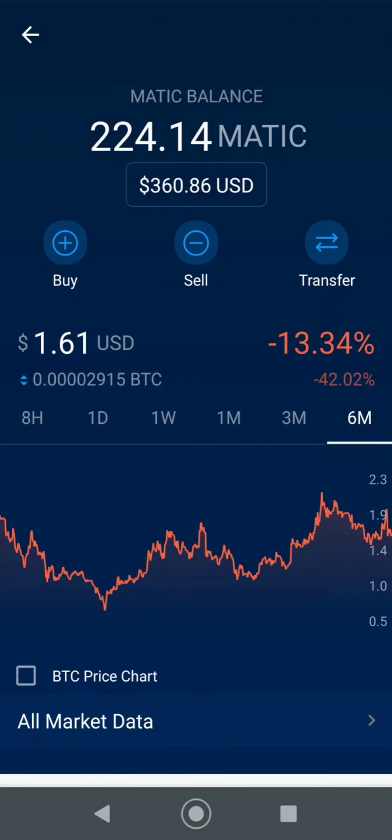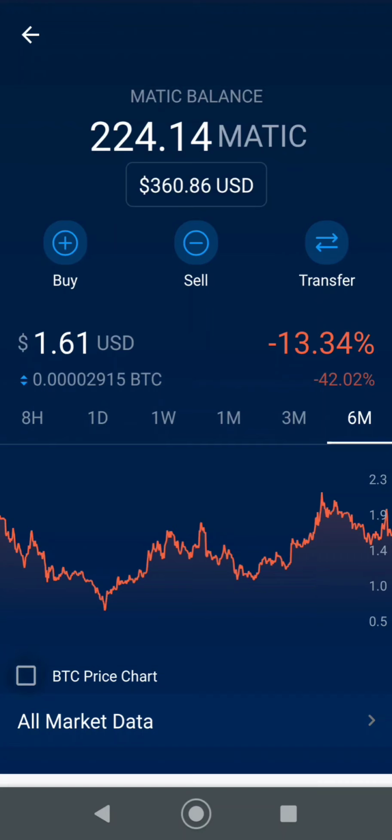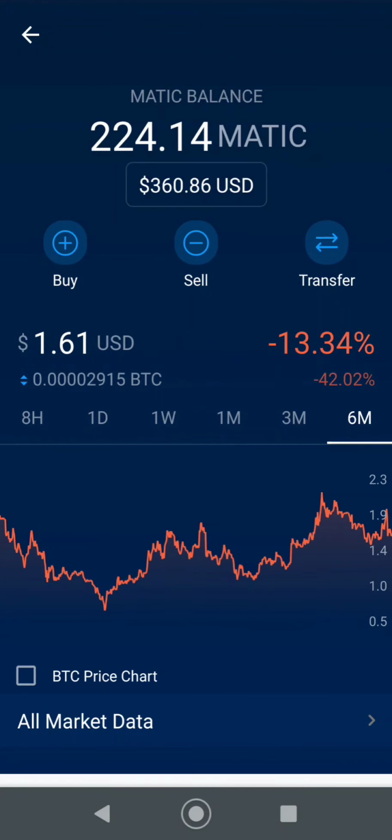But the real news here is, over the last 6 months, we've been in quite the range. We've been as high as $2, a little over $2, and as low as $1.12. Oh no, 68 cents I saw. So it's still pretty good return, but on the way to $5 Matic by the end of next year is my prediction. I think this year we could end about $2. So still a good gain to be had here in Matic.